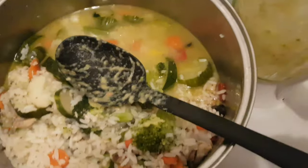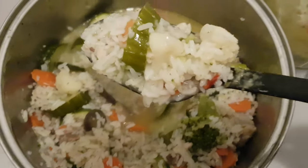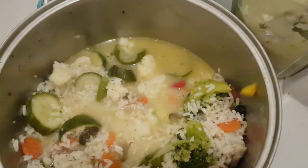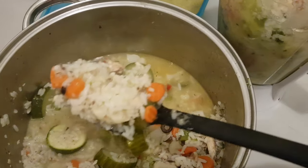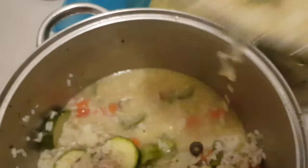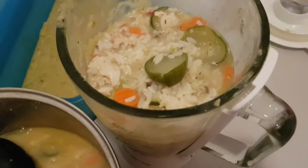So this is how I'm going to be blending it, one after the other, little by little, until I finish blending all of them. You will enjoy eating it, trust me. I've been giving them something like this since they were a year old. I used to buy bottle food before I was introduced to something like this, and I found out it is better for me, so I will not blend this one too.